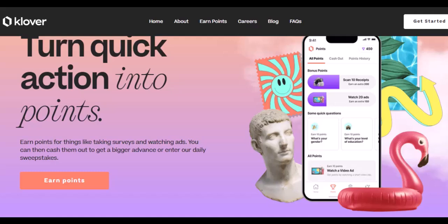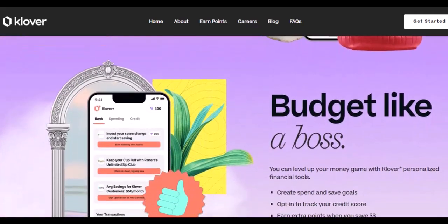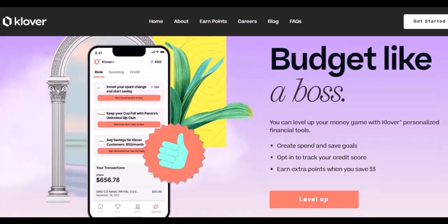Beyond the basics, other factors to consider. While the requirements above are the main ones, Klover might also consider other factors in your bank account activity. This could include the overall amount of your deposits and the frequency of your transactions. Remember, Klover is looking for a responsible borrower who can manage their finances effectively.